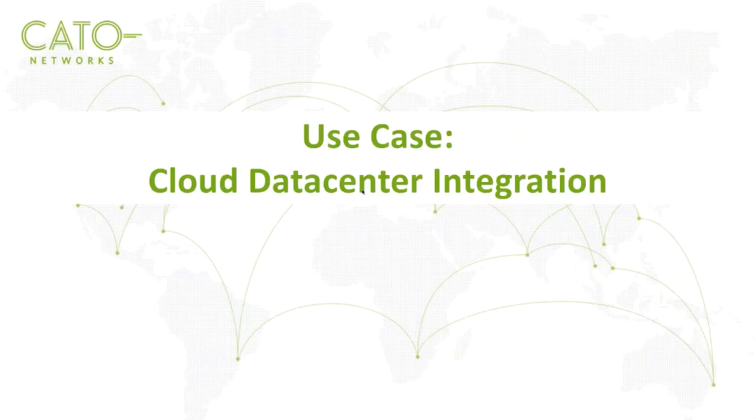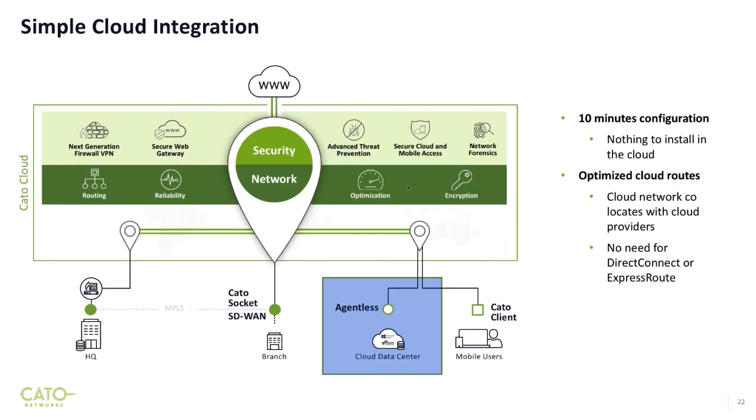Next use case is cloud data center integration. And here, we've spoken about this earlier. So Cato can connect the cloud data center in a 10-minute configuration. There is nothing to install in the cloud. But what's even more important is that we are optimizing cloud routes. So when you have to access the cloud from a branch or from a mobile user, our cloud network takes your traffic as close as possible to the cloud provider, because our infrastructure, our POPs, are co-located with the major cloud providers like AWS and Azure.